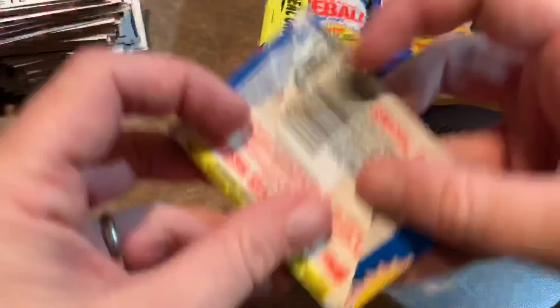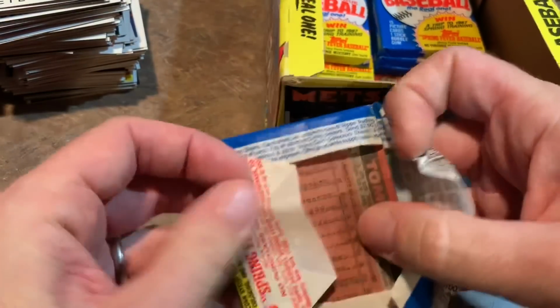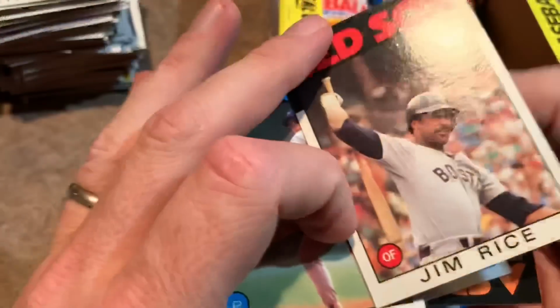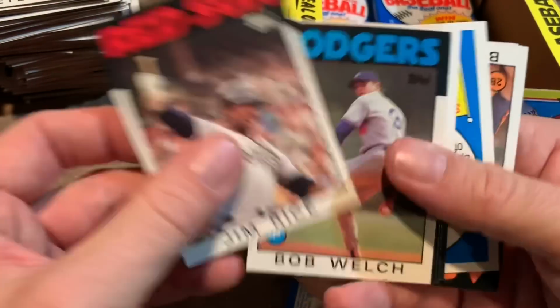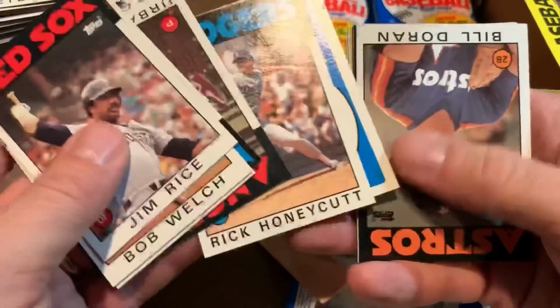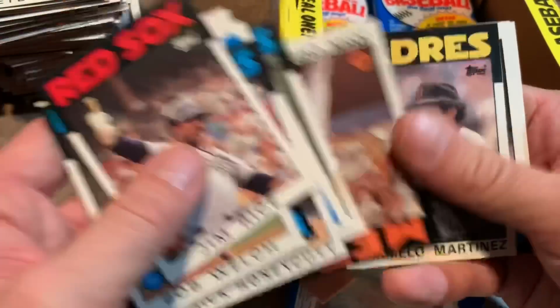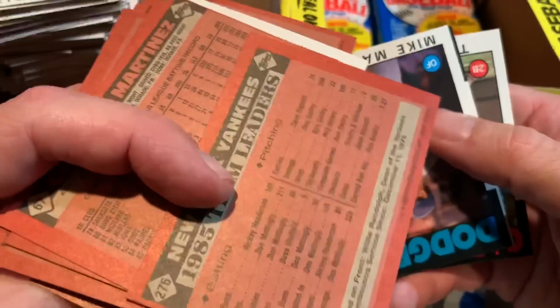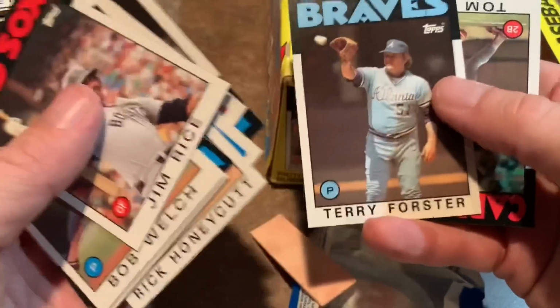All right, only 6 packs left. This is pack 6 of the 6 remaining. Let's see who we get in here. All right, we got Jim Rice, another Hall of Famer there. Bob Welch. Rick Honeycutt. Yankees leaders card. I used to look at the back and see the leaders also.